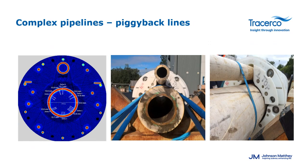In this example, this was a challenge that we had of looking at an unpiggable pipeline that also had a gas piggyback line above it. What we did in this situation was design and construct a custom ROV clamp. This allowed the Discovery to clamp on and scan both pipelines at once. You can see in the right-hand image a photograph of this, the clamp that we produced for this.